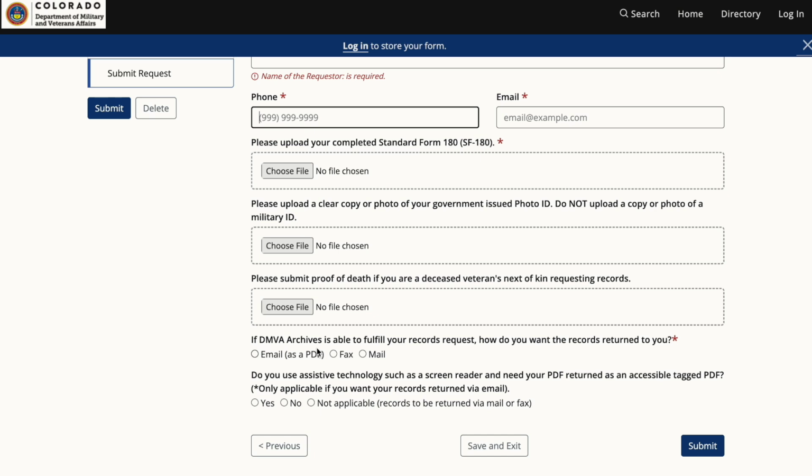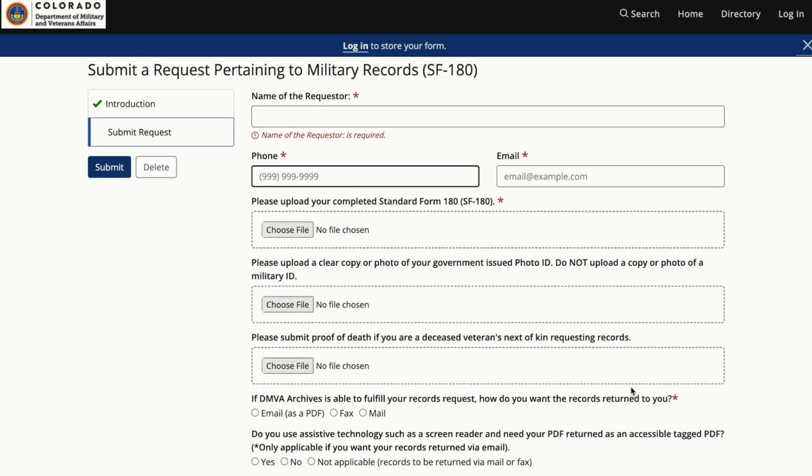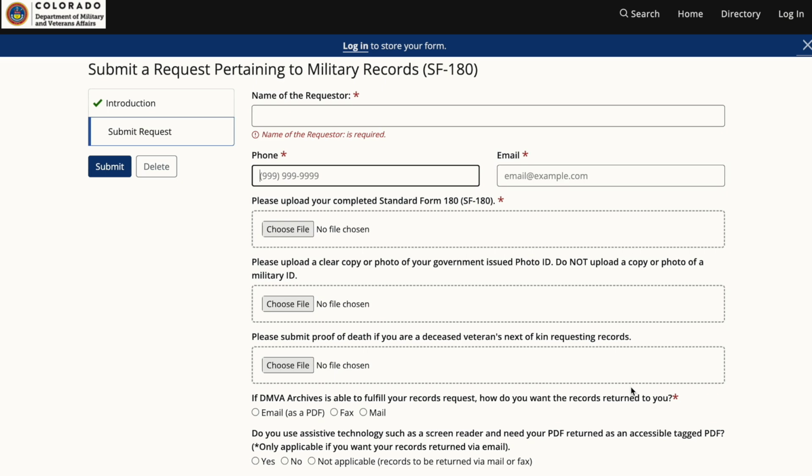And then how would you like your records back? Email, fax, or mail? And if you request it back via email, do you use assistive technology? Do you need the PDF to be made accessible to your assistive technology? That's usually for people who are blind or low vision and need their screen reader to read the document to them. You would click yes. After you've filled out all the questions, you'll hit submit and then wait to hear back. And that's it. That's how you submit your request for records online to the Colorado Department of Military and Veterans Affairs Archives Department.